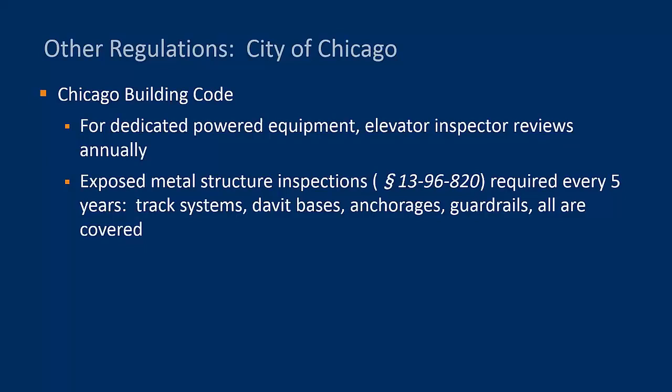Chicago also has an exposed metal structure ordinance that some of you may be familiar with that requires all exterior metal structures to be inspected at 5-year intervals. This would include any exposed components of your facade access equipment, such as a roof track, davit bases, and dedicated anchorages, for example.